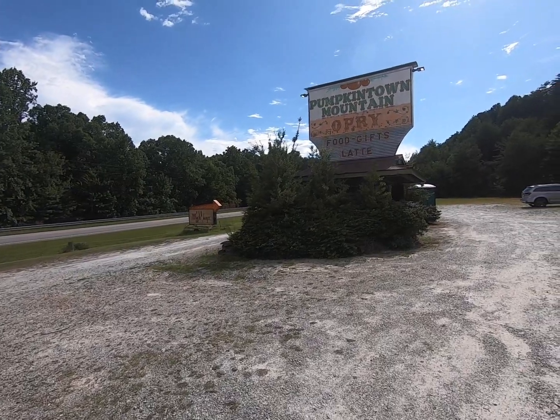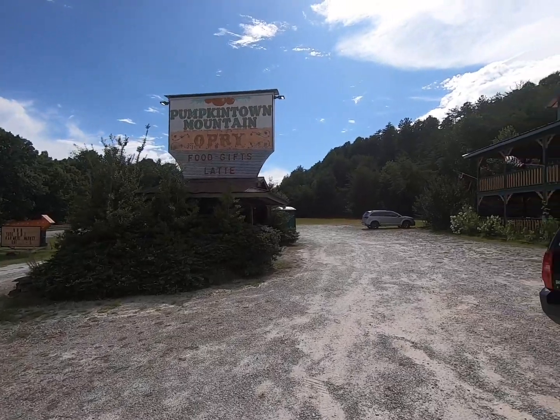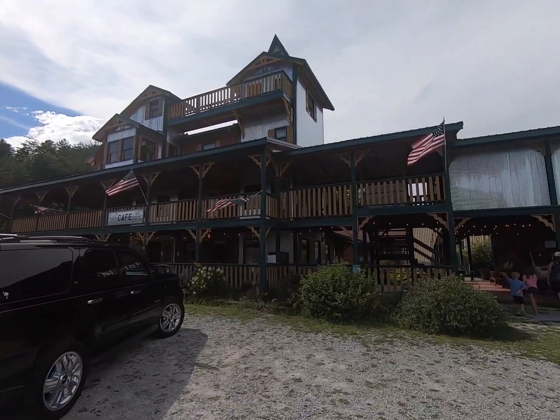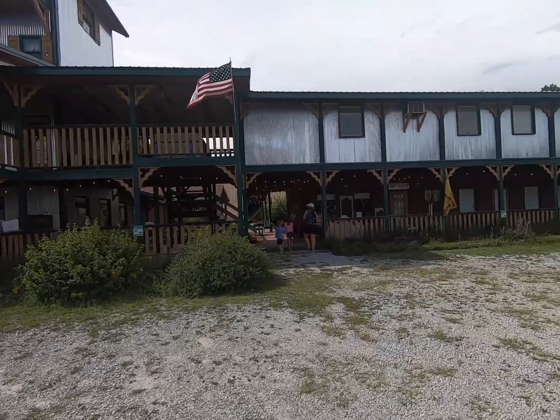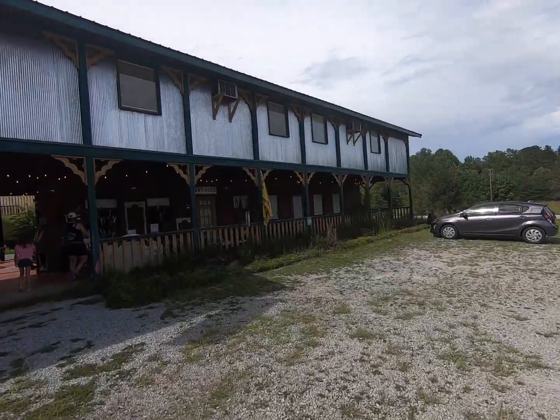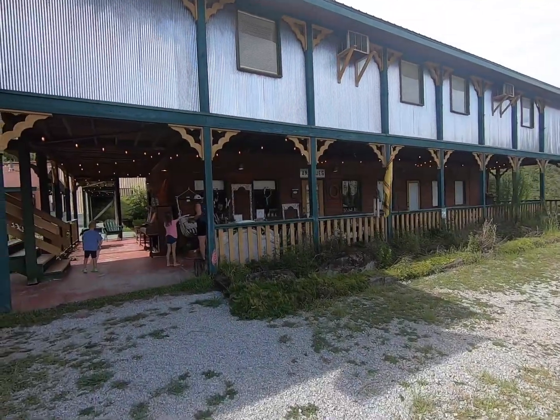One place that we did stop, and I'll put this in here, is the Pumpkintown Mountain Opry, a little restaurant, and so cute. Ice cream, barbecue. It looked like there were some antiques, and it looked like there was a music venue in the back. Now, because of COVID and the virus, all that was shut down. They were only doing takeout, but it looks like it'd be a really neat place to stop.